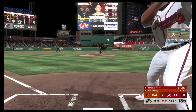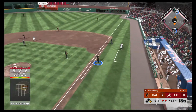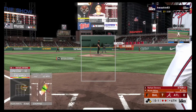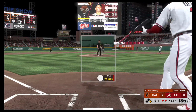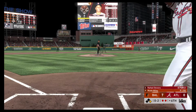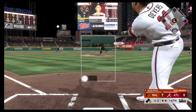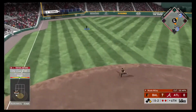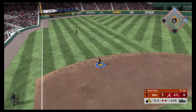Rafael Devers, the next to bat. Weak grounder down the first baseline. This gets foul. It's 0-1. 2 out with the man at first. Behind 0-2 now. Swing and a looper to left. In comes the left fielder. Oh, and it eats him up a bit.